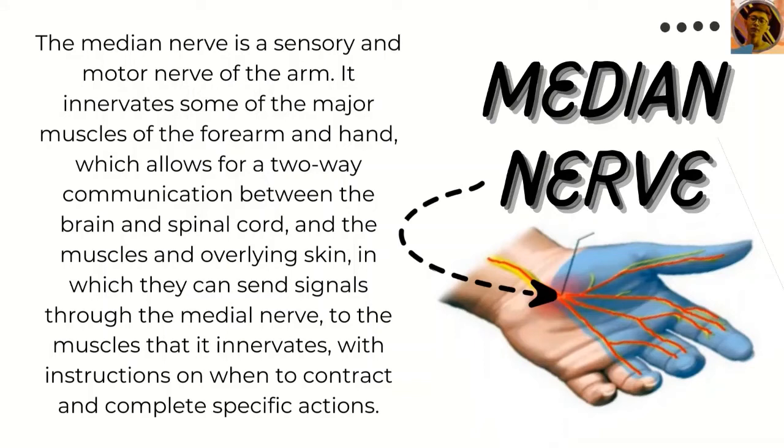The brain and spinal cord can send signals through the median nerve to the muscles that it innervates, with instructions on when to contract and complete specific actions. Similarly, the muscles and overlying skin can transmit sensations and sensory information such as heat and pain through the median nerve and back to the brain and spinal cord for processing.